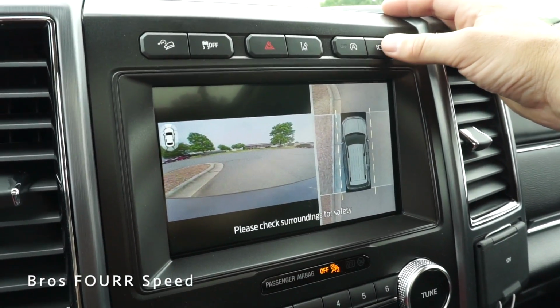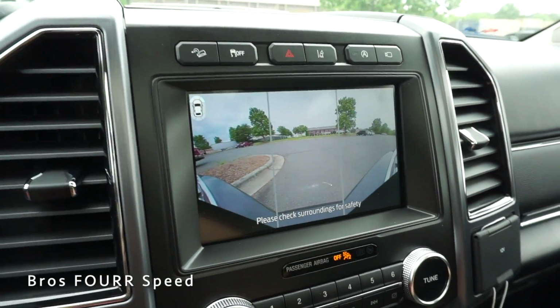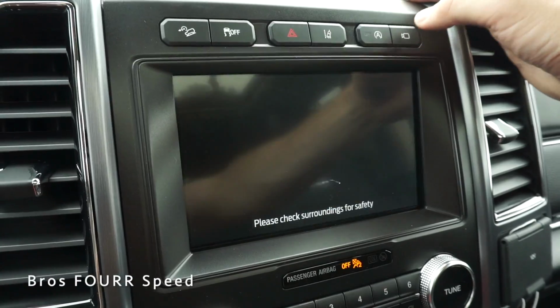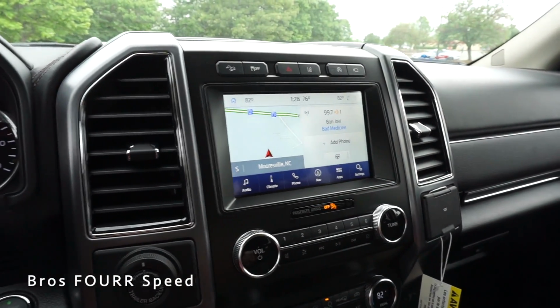Pushing on this camera button again, you can scroll through a couple different forward-facing angles. You can see the full screen and then the split screen. If I put the vehicle into reverse now and then click on that again, we can see the full screen, and then you have a split screen for the rear camera. On each side of that screen, you can see there's more air vents.